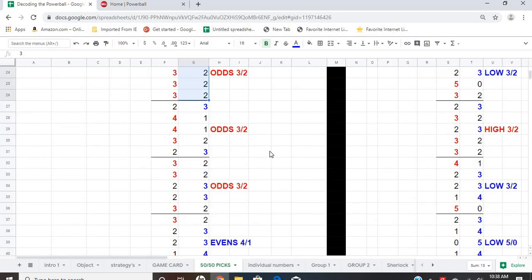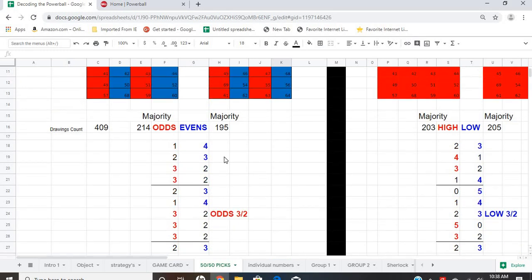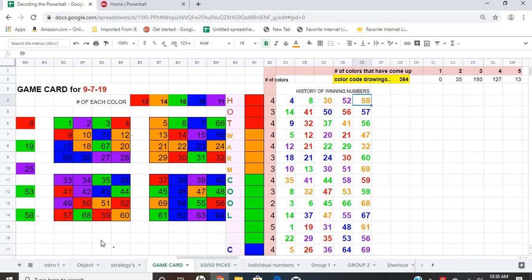Okay, and as I keep on going back, you can see that the last 15 drawings have been the majority in the odds. So I'm predicting that this is going to be evens here. I'm thinking that the next drawing coming up will have more even numbers than odd numbers. Okay, so I'm going to just write that down to remind myself what I picked.